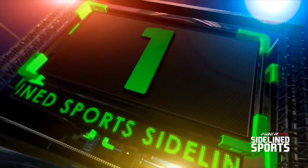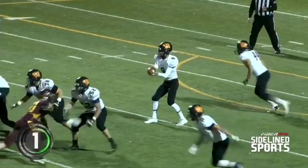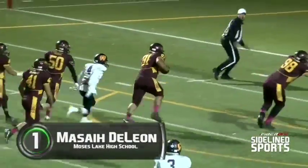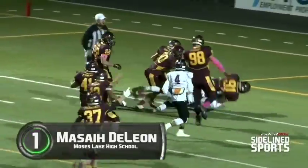Number 1, our top play of the week. Messiah De Leon grabs the tip pass and takes it into the end zone for the pick 6.